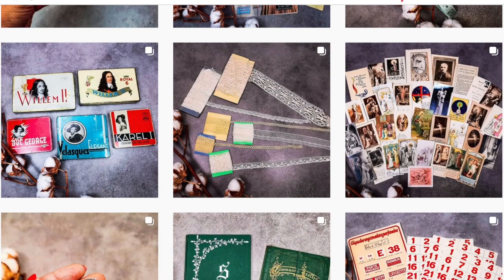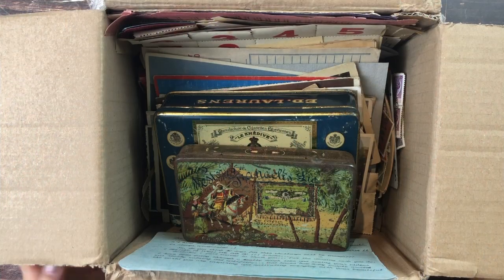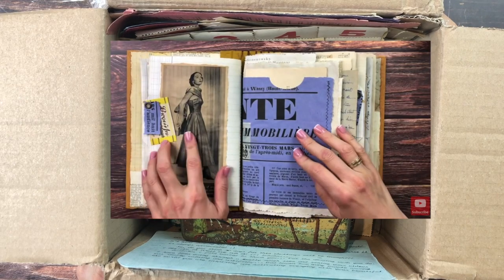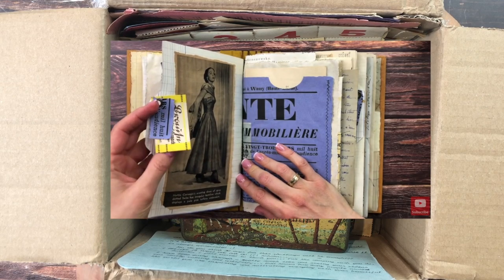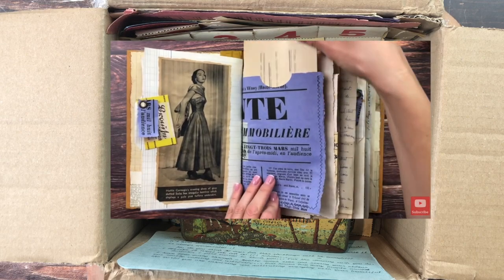I have bought so many beautiful things from her in the past. So this is the second time I've been challenged by Sharika. Maybe you saw the first video 4 months ago when she sent me the most beautiful vintage supplies and challenged me to create a journal only using her supplies. It was a huge challenge for me, but I did really like the outcome, and I will link that video for you below in case you want to see how I managed doing that.